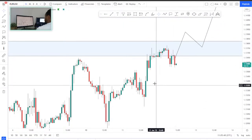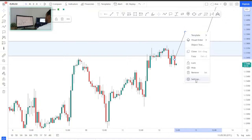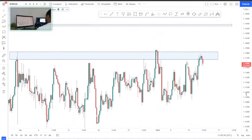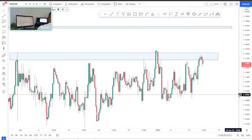Yeah, Euro USD still holding on to that resistance there. So yeah, long still not looking good for Euro USD, but like I said to you guys, I'm still very bullish on Euro USD. So I'm not interested in the sales. I know we're at resistance now, but I'm not interested in this one coming down.